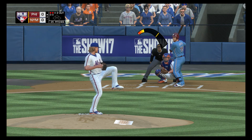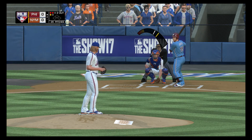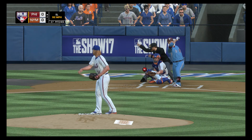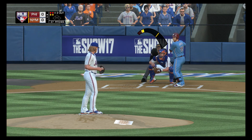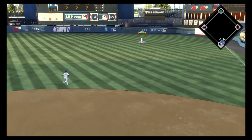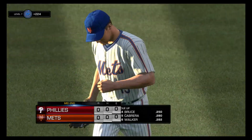Wow, not a great spot to be in right now. 2-0 to a great hitter like this. This is when you really have to pay attention as a pitcher. And if you have good off-speed stuff, this might be the time to start mixing in your off-speed stuff. Swing and a miss, strike 2. Looking to set down the side on strikes. Here it comes. Fly ball out to straightaway right. Bruce is there, and he'll make the catch to retire the side.